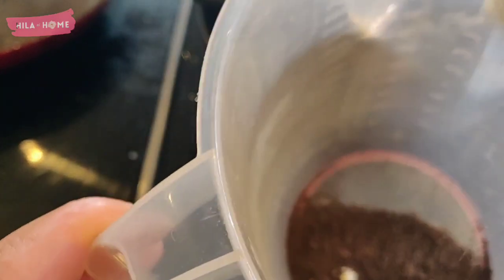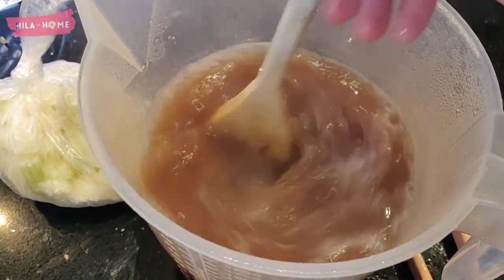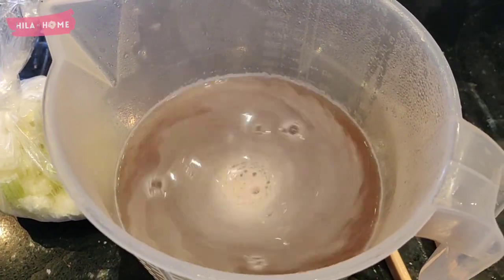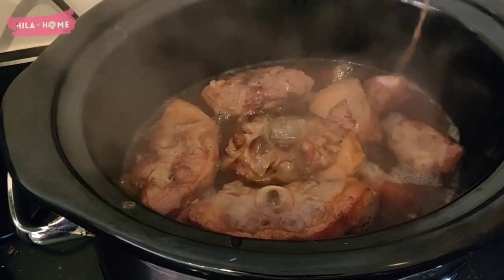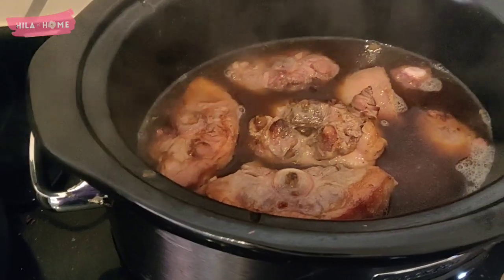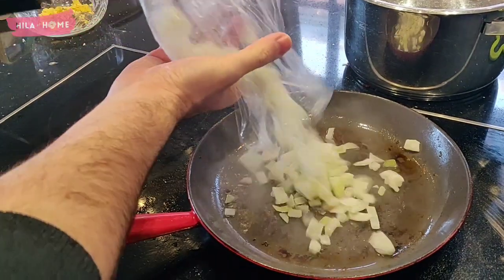And then I'll mix in the 2 oxo cubes with 1 teaspoon of the onion powder and just blend that with some boiling water. And I do advise to use very hot or boiling water if you're dealing with a slow cooker, otherwise it increases the cooking time. I then pour that mix just until I've barely covered the oxtail.